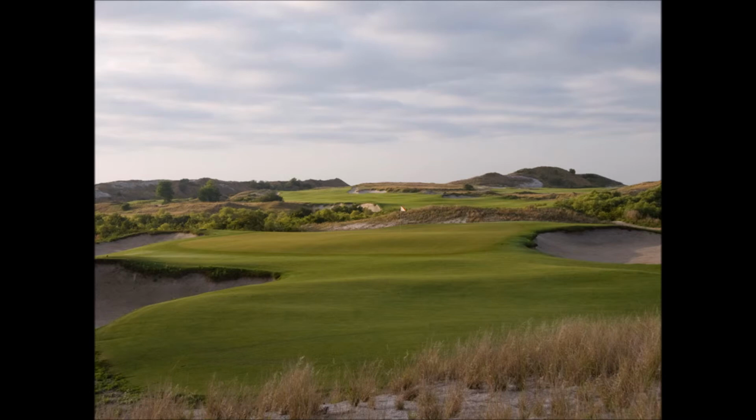And you can see that the end result, we restored all of these dune areas, replanted native vegetation, and were able to incorporate them into the design so that not only did we get the ecological benefit, but you get the great effect of having the course just kind of blend into this coastal landscape. And at the same time, you get these really interesting hazards, really interesting places to play golf that are kind of an offshoot of the ecological restoration.